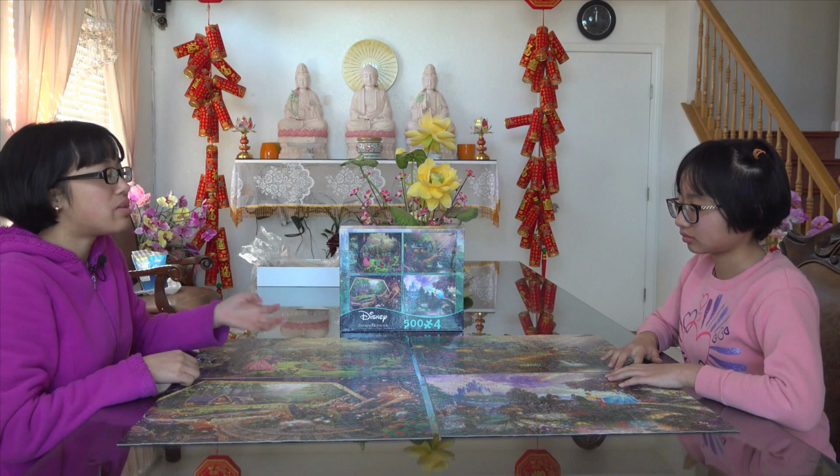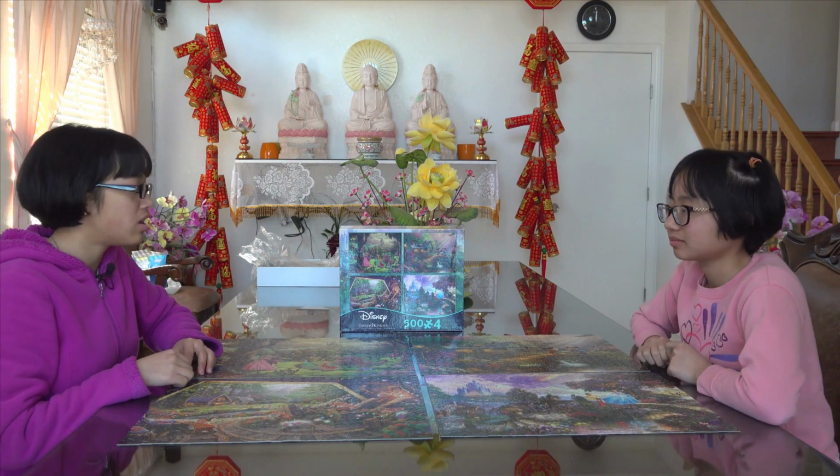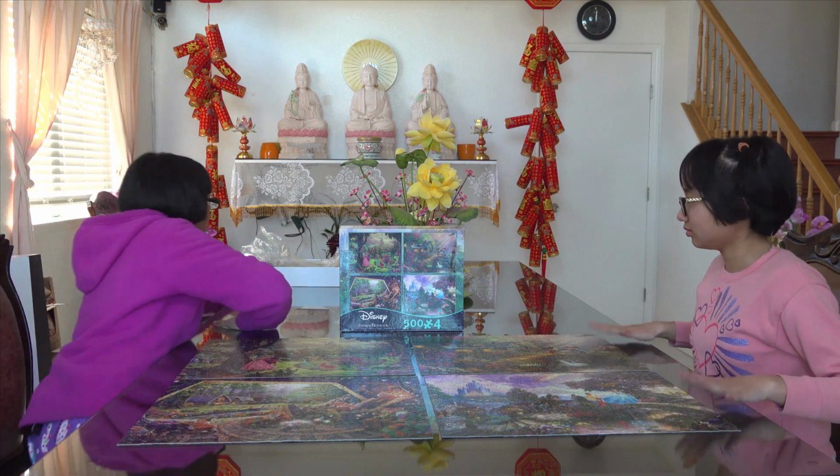So that's all the puzzles we finished in 2 days. A total of 2,000 pieces. But we lost one, so it's 1,999. And now we're just gonna break them apart and put them back in the box. Let me get the box.